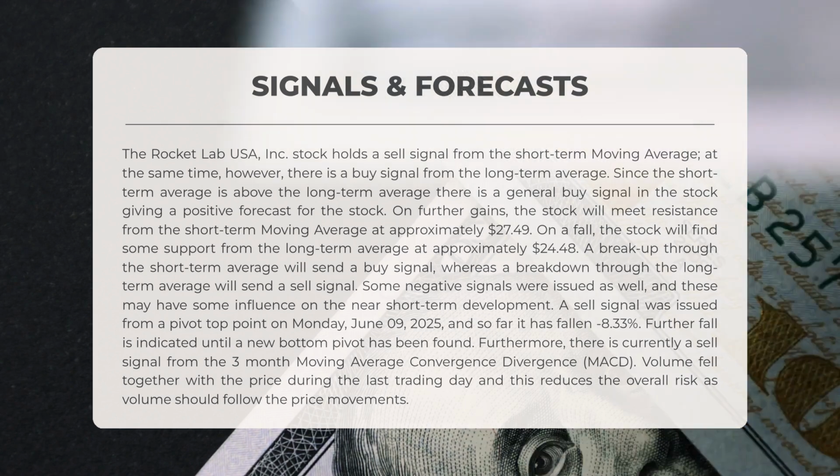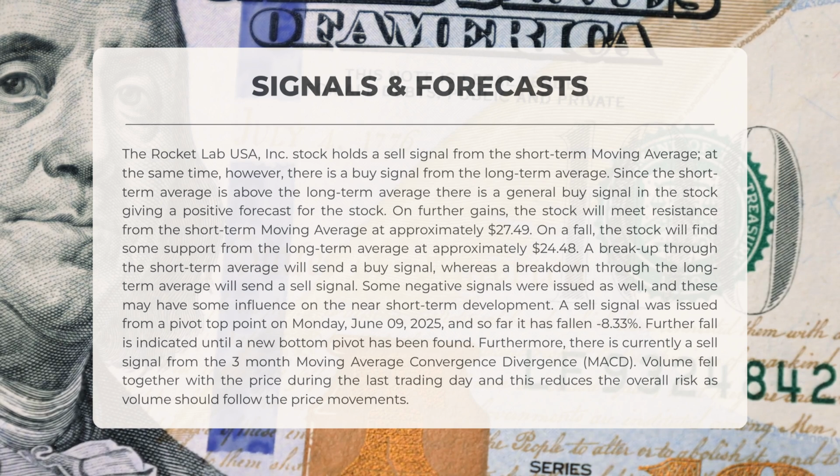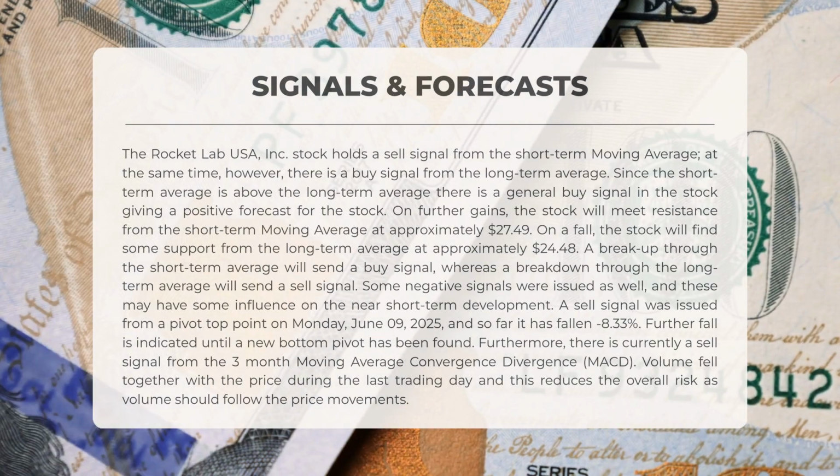If the stock continues to rise, it will encounter resistance from the short-term moving average at approximately $27.49. Conversely, if the stock declines, it will find support from the long-term average at about $24.48. A breakout above the short-term average will trigger a buy signal, while a breakdown below the long-term average will signal a sell. Additionally, some negative signals have emerged that may affect short-term performance.